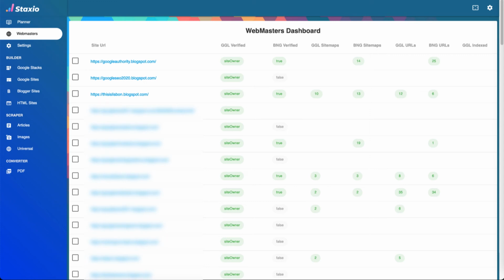Wouldn't it be amazing if we could submit our web properties to be crawled and indexed on multiple search engines from a single dashboard? Without having to log in and navigate through Google Search Console first and then Bing Webmaster Tools after, clicking on the different menu options of each to crawl and then submit our websites? Let's find out how Staxio Webmasters Dashboard can make our lives so much easier.